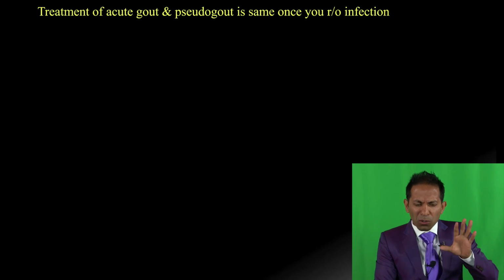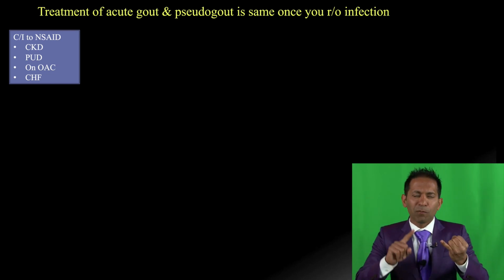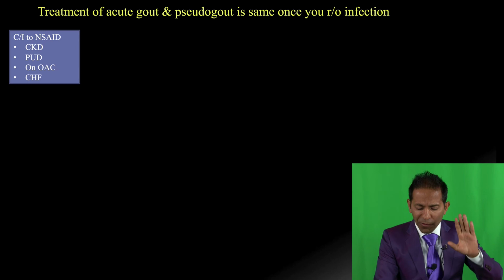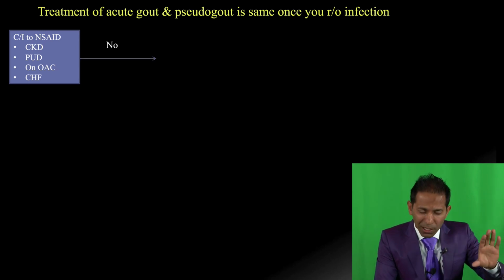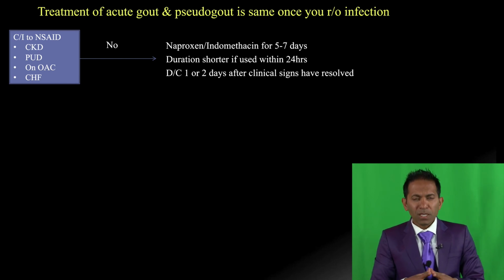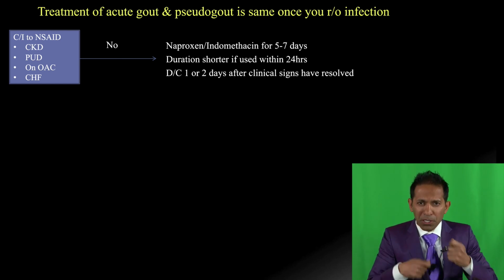Treatment of acute gout and pseudogout is similar once you rule out infection. There are 4 contraindications to NSAID which you have to remember: if the patient has CKD, peptic ulcer disease, is on oral anticoagulation, or has congestive heart failure. If the patient does not have any contraindication, typically these patients are young and have typical gout, and you can give them NSAID. The drugs of choice are naproxen and indomethacin for 5 to 7 days. Duration is shorter if you use it within 24 hours. So the sooner you use acute therapy, the better the patient is going to get.